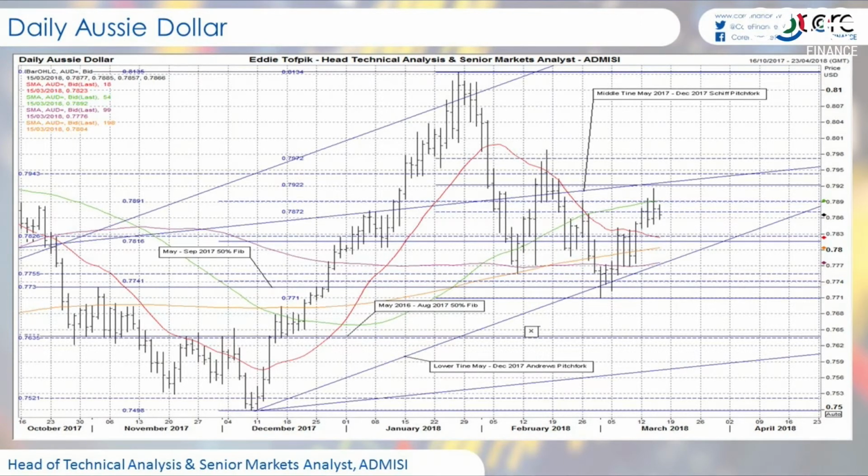Right. So I think we're coming to a cusp to see whether we're going to get through that. There'll probably be stops above that, but it's very, very interesting. There's a lot of support underneath the market, but will it bust through that key resistance? Yeah. Okay, let's move on finally to the South African rand.